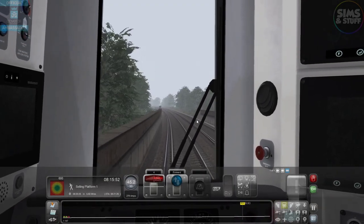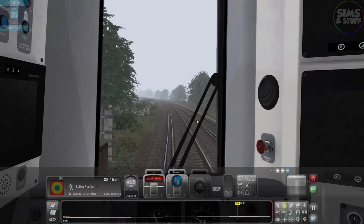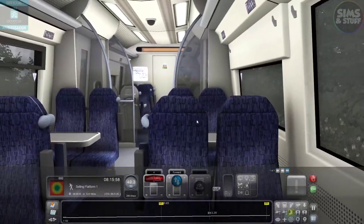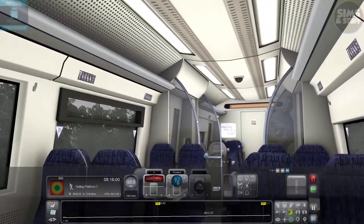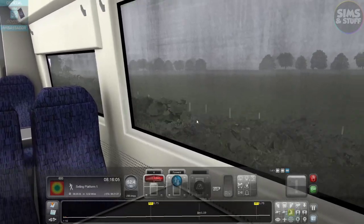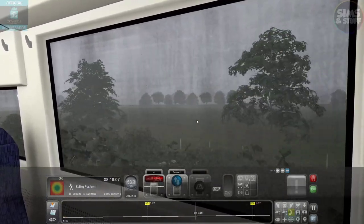Right, 5 miles to go to Selling. Have we got an inside view? Oh, we have. It's rather nice in here, isn't it? Very nice and bright. Nice window. I'm facing the wrong way. Oh, actually, not nice window. Someone clean these windows, please. Can we just request that? Because they're a little bit dirty.